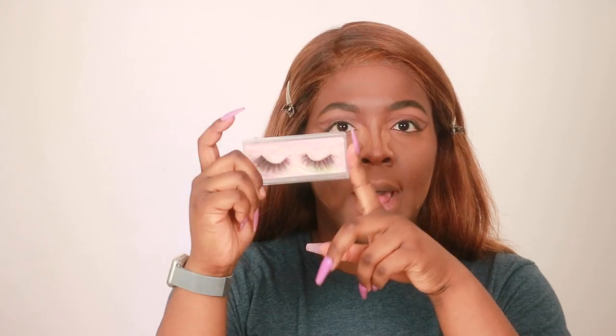All right, so while everything is like microwaving, we're not like baking, we're microwaving, okay? I'm going to put on my lashes, and I'm gonna be taking these. They're from AliExpress. They're in the style E2. They look like this.